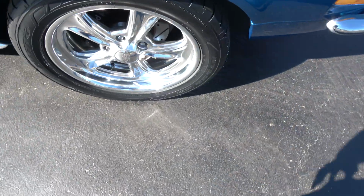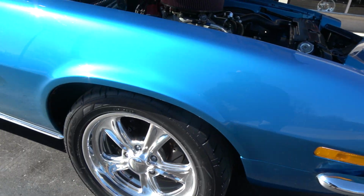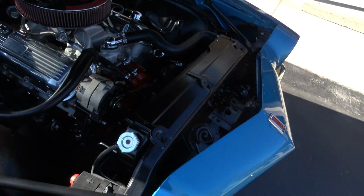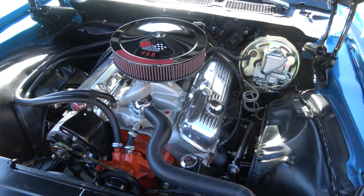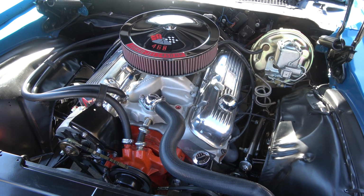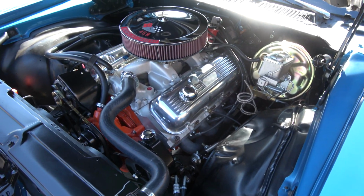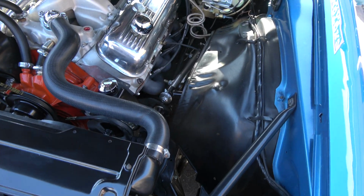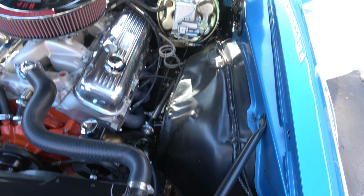It's got Wilwood front wheel disc brakes with the slotted and drilled rotors in it. I've got all the information too for the internals on this. I'll make sure it gets in the ad. But it's a 468 aluminum headed big block in there. You can see Edelbrock aluminum intake, Edelbrock aluminum heads. It's got TRW 9.5 to 1 piston. It's got forged internals. It also has Detroit Speed tubular front suspension. You can see that. Power steering, again, power front disc brakes.